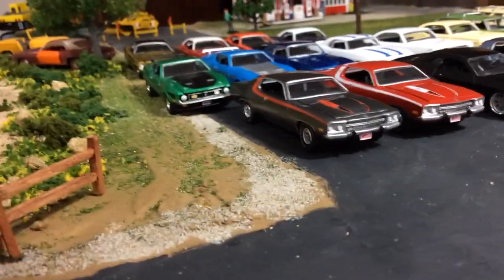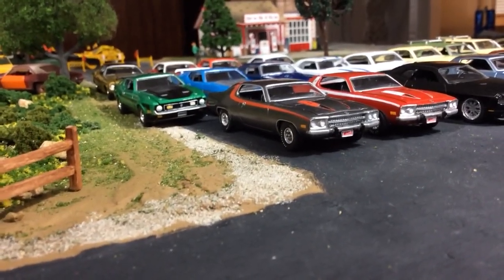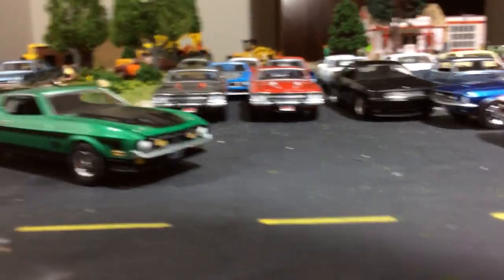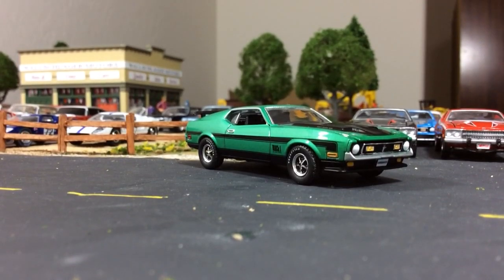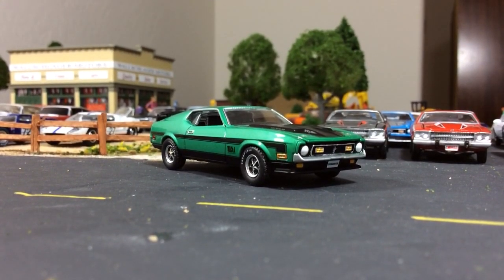Here you go with my personal favorite Auto World casting, the 1973 Plymouth Roadrunner. A casting that should get more love than it does. Look at the street stance on that thing. That is incredible.